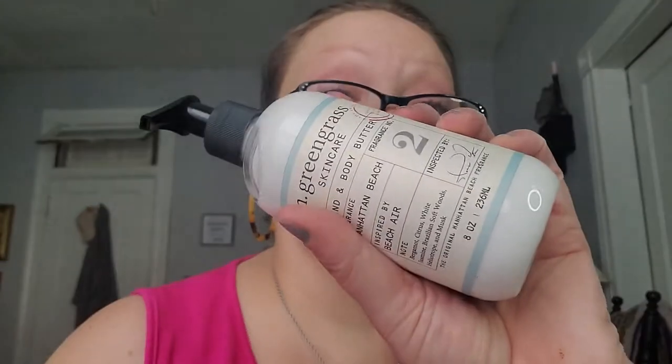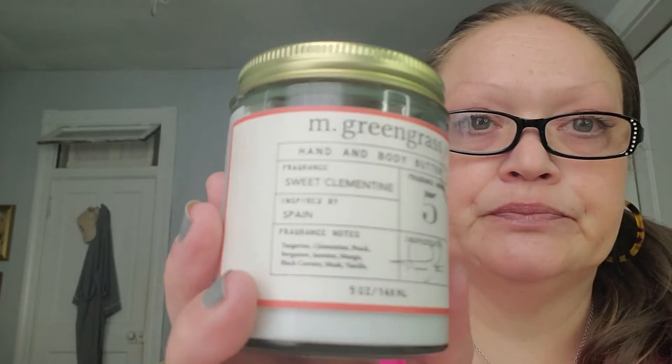Let's see what the card says. This is valued at $24. I don't know if I said that. And the card says, a luxurious, ultra-hydrating, and nourishing hand and body butter designed to absorb quickly while leaving the skin quenched, restored, and protected. A variety item, so you could have gotten different scents. Vegan and cruelty-free. So I bought this myself. This is their Sweet Clementine body butter. Well, hand and body butter. And it's in the jar form.